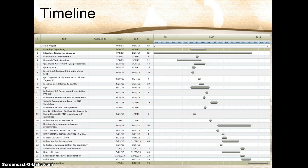Now my timeline. This is my Gantt chart, so I'm just going to state the highlights or the milestones of this project. I received approval from the Stanford IRB last April and passed my qualifying assessment last May. The Fresno IRB approval was last June. Our first publication was in print last July, and the implementation was last August 23rd. I started and continue to collect data and am looking at poster presentation opportunities, with the hope to publish the second manuscript by the end of January and project completion by April of 2014.